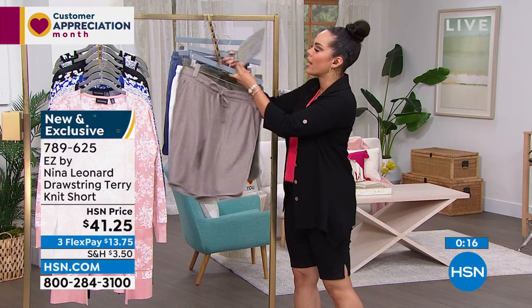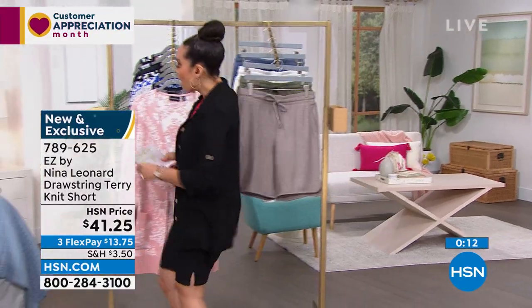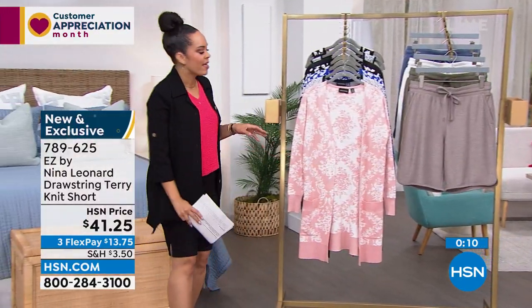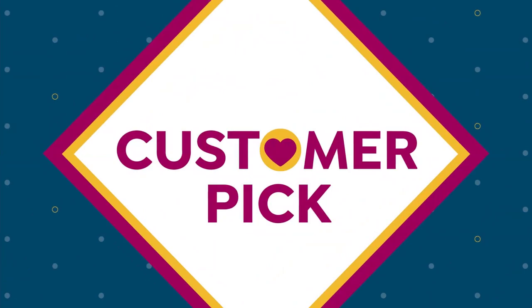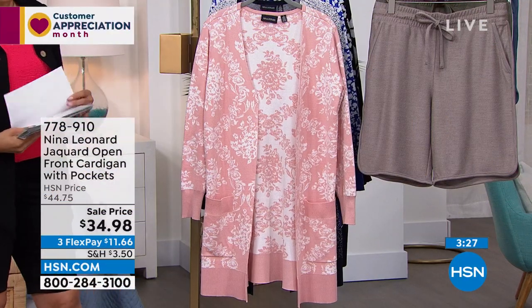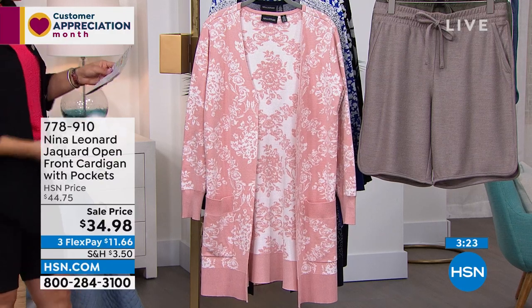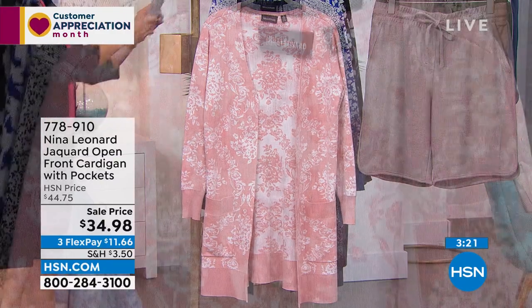All right, final item. Are you ready? Maybe you're just looking for that topper that's just like, bam. This is what this jacquard front cardigan can do for you. It's a customer pick, 4.3 stars, and it's on sale for you.